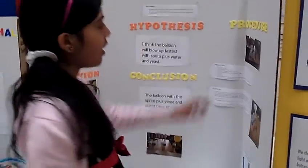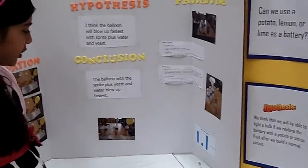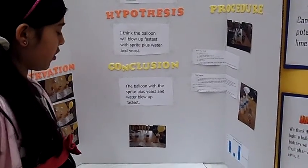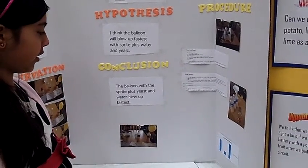And here is a chart of how much sugar is in each sugary liquid. And Sprite had the most sugar with 38 grams, and that's why it blew up. That's why the yeast liked that liquid the most.